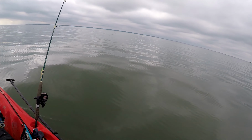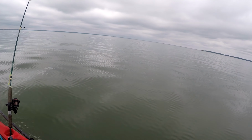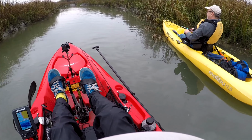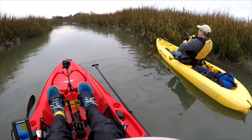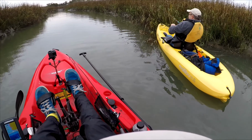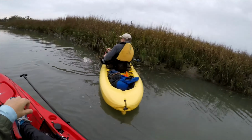I'll put some clips in from one of my trips that I took with someone. That should give you an idea of what kind of day you would have if you came out here. You might have a fish. If you do, you gotta set the hook. There it is. Yep. Got it. Nice. Oh man, that's another real aggressive one. Probably over slot again. Yeah, it's another over slot.